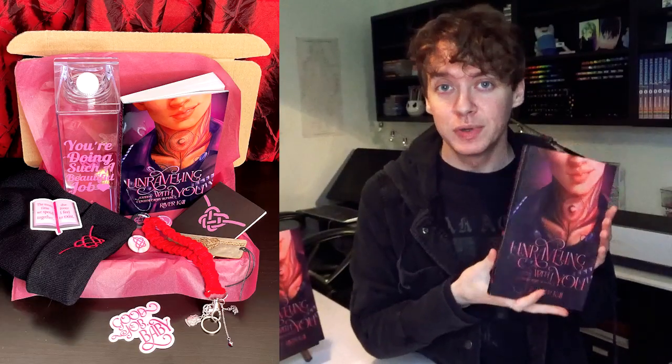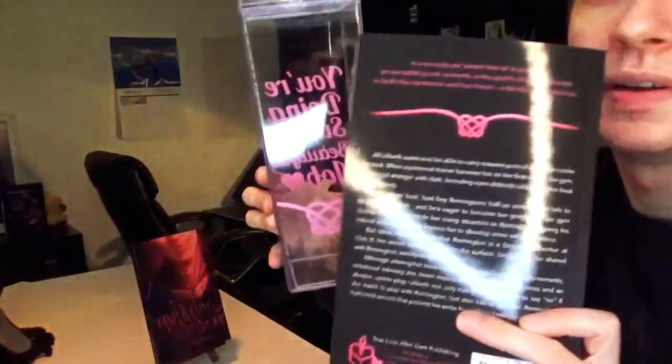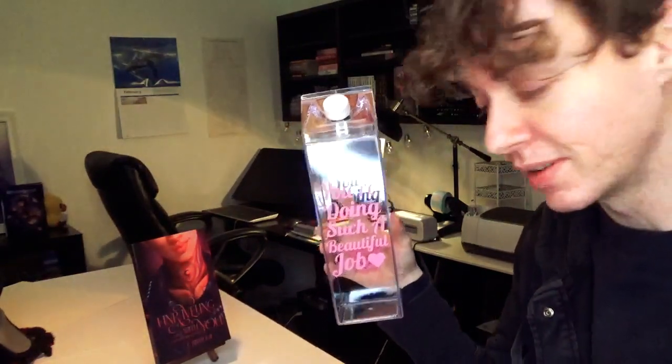So with this book, I also made a merch box that I thought you might like. Everything is discounted 25% off. I commissioned Ren from the Romance Air Bookshop to make these water bottles. They have the knot that is on the back of the book right here, and it says, "You're doing such a beautiful job," because there's plenty of praise in this novel. I forgot to mention that. That is definitely a thing.